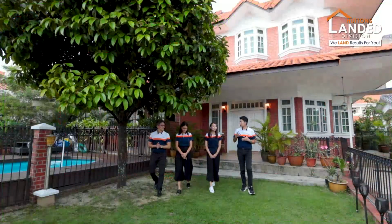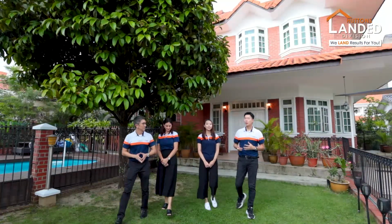After this comprehensive exploration of this Katong landed gem, we hope you are inspired by these various exciting and enviable possibilities that most, if not all, normal landed properties can't offer.